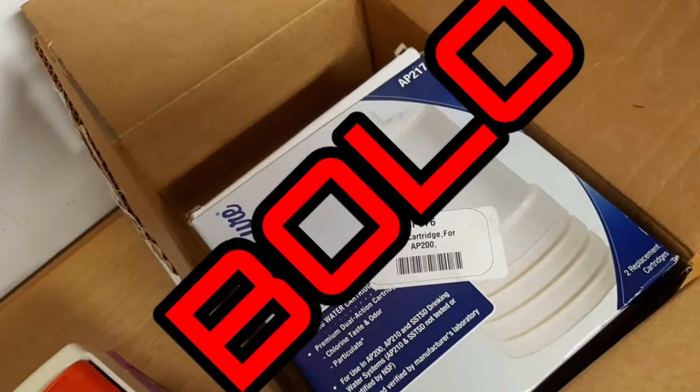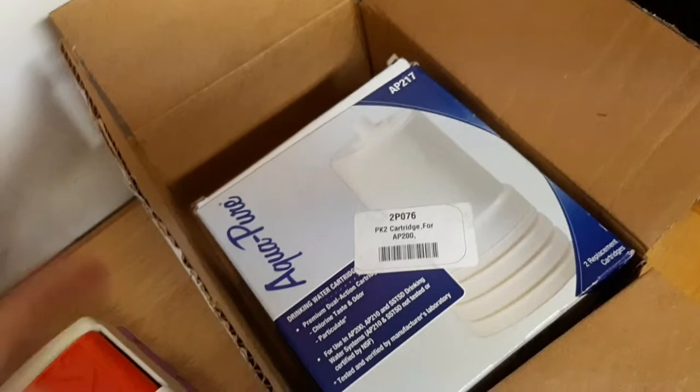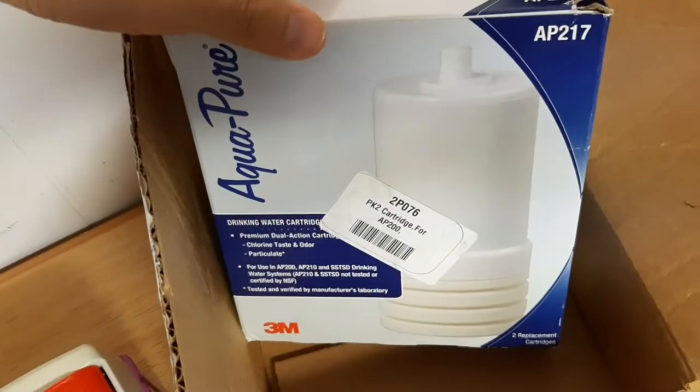water filters. Water filters, water filters, especially when they're 3M. I paid $2.99 at the Salvation Army Thrift Store in New York City. These are brand spanking new. We got $50 for this, plus shipping.